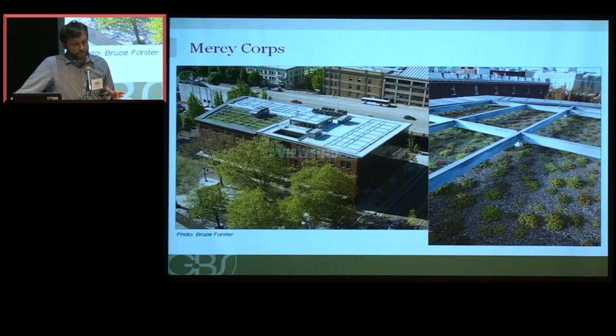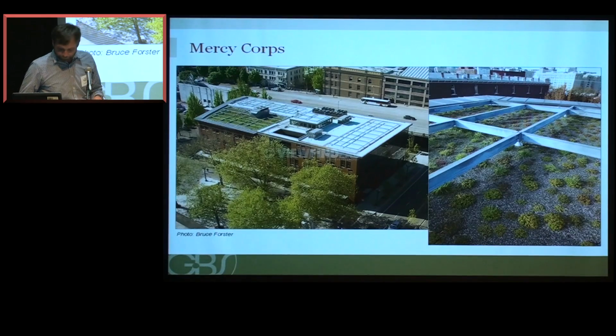The key is to design to not preclude those things in the future when they might be determined to be more valuable, or you're making improvements on the building. It's a recognition that the building will be there a long time, and so thinking about how you can design it to, I guess, evolve over time. And so this is what they have done.